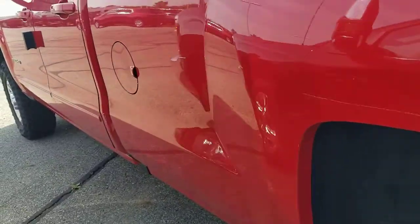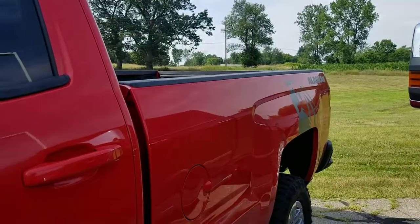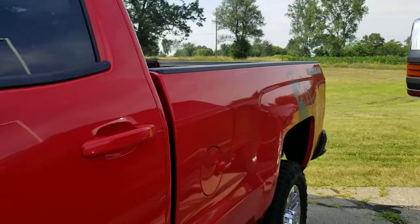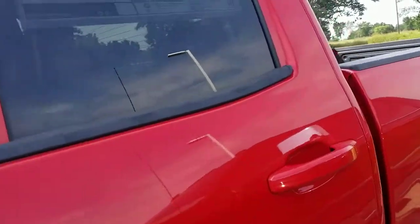This is actually, I believe, a long bed. Yeah, I think that's an 8-foot bed on this. I'm going to double check on that, but I'm pretty sure that's an 8-foot bed, so double cab 8-foot bed here. So this is the actual window sticker.